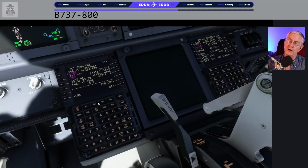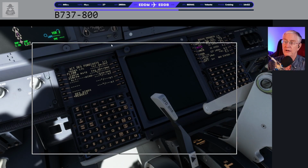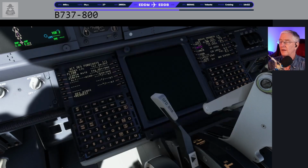Speaking of transition, let's come over here to the descent page. Let's hit the forecast page. See how the transition level is set to flight level 180. Our transition coming in here is 5,000 feet. So 5,000. I think it's 6,000 coming in. Invalid entry. Oh, I had one too many zeros. It's not 50,000 feet. Whoops.